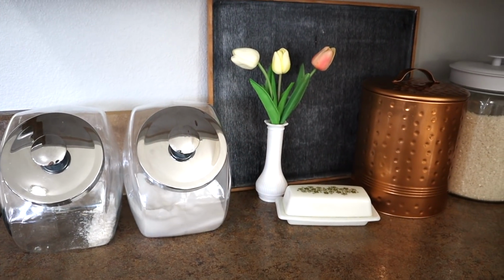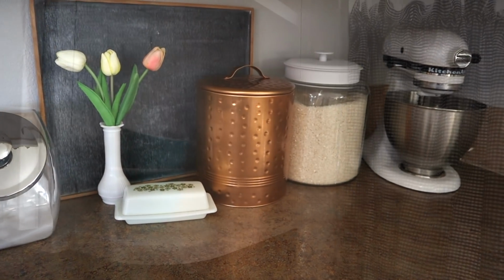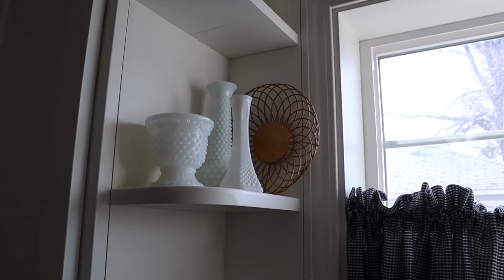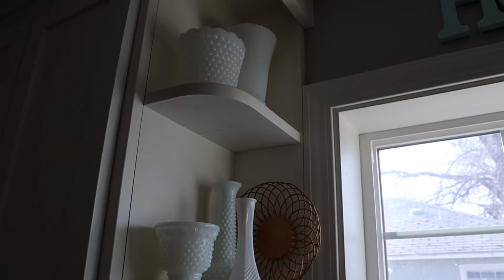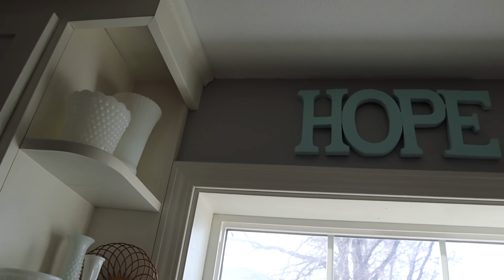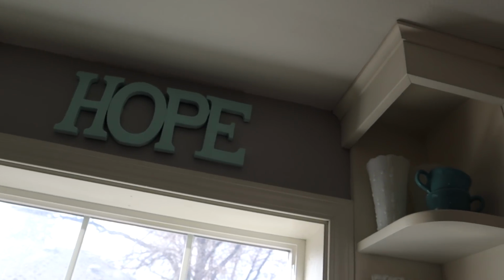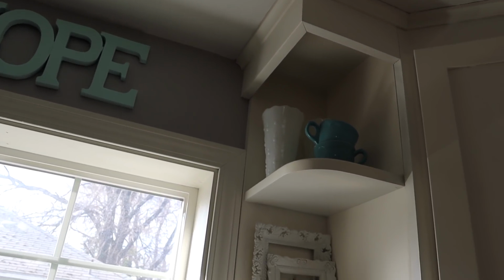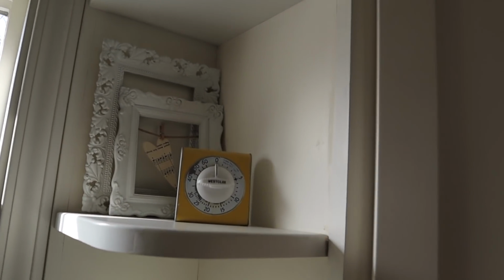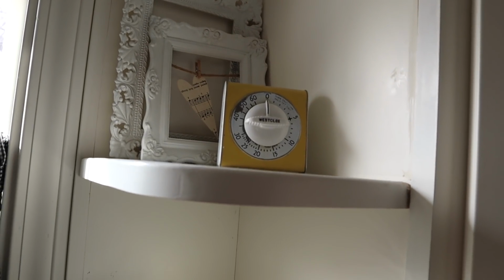Over in my kitchen, all I did was add this little milk glass bud vase with these faux tulips. By my windowsill, I just really wanted to focus on displaying my milk glass. I use it a lot in the spring and summer, bringing in flowers and whatnot. So I just want it out and accessible and visible. So I have some teacups and some pitchers and vases and little planters. And one of my favorite pieces is this little yellow Westclox timer I got at a vintage store, I think like 3 years ago. I just love that piece.